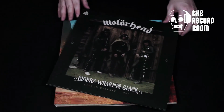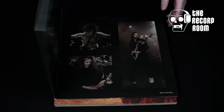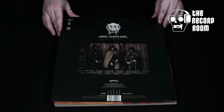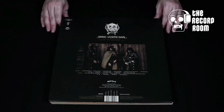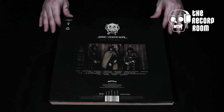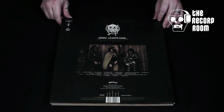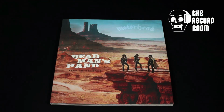Motorhead, Riders Wearing Black, live in Belfast 1981, and this is a double LP. Some nice shots on the inside there of the band. And you know, I do love these period live shows. Everyone loves No Sleep Till Hammersmith. It's an iconic live album, but hearing material from that time in 2020 that's never been released before, at least officially to my knowledge, it's pretty cool. And this is actually from December 23rd, so shortly before Lemmy's birthday, I believe. I believe Lemmy was a December baby.